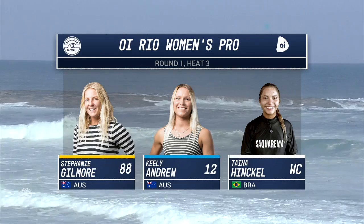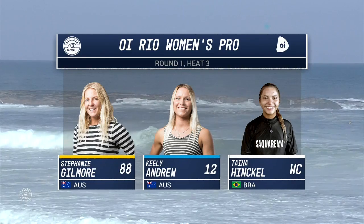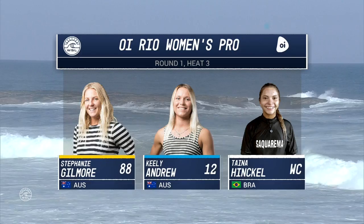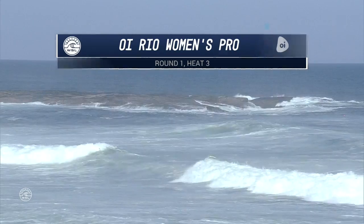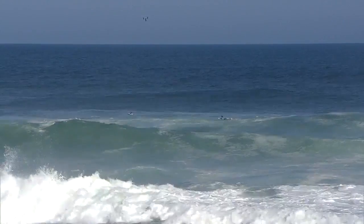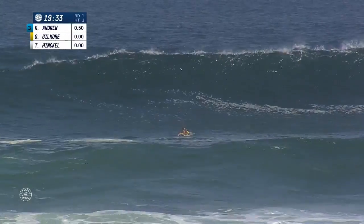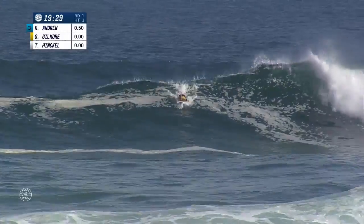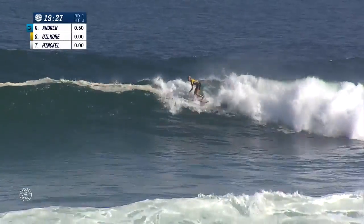I'm Gig Saliers alongside Peter Mel as we stage another big heat here with the yellow jersey, Stephanie Gilmore, taking on Keely Andrew, fellow Australian from up the Sunshine Coast. And, well, a surprise in a young wildcard. But, yeah, it's a major event. Those QS 6000s played a big part in Leo Fioravanti's points haul last year. And here we go.